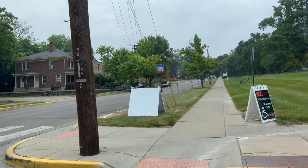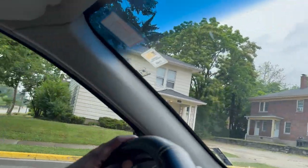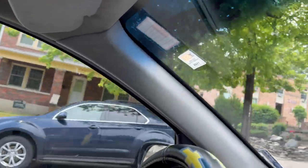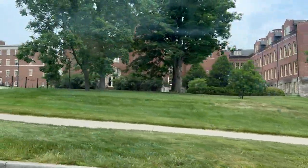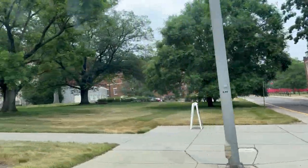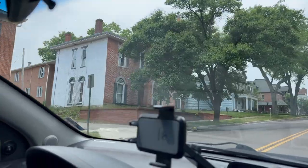Coming up next is one of the students' houses, or I would say apartments, that mostly, if you're a group of friends, you can rent. So this is McGuffey Hall. It's an academic building for education majors. And that is King Library. This whole building is a library. And this is some of the students' houses.